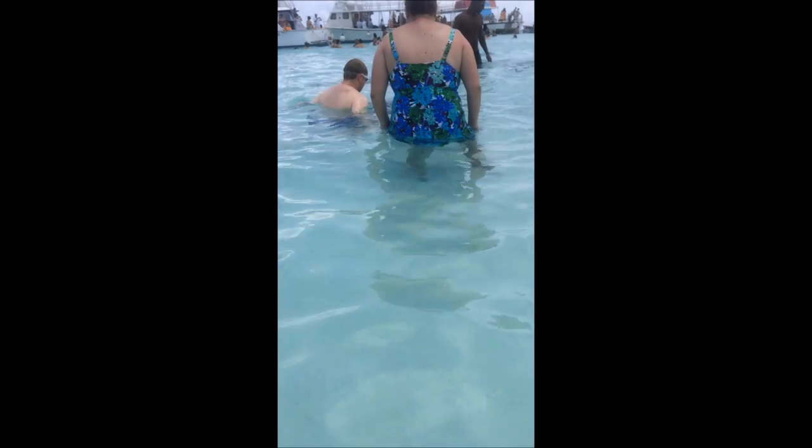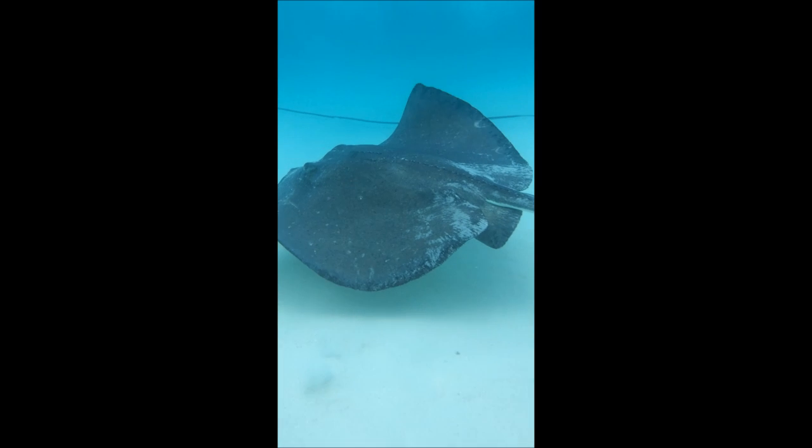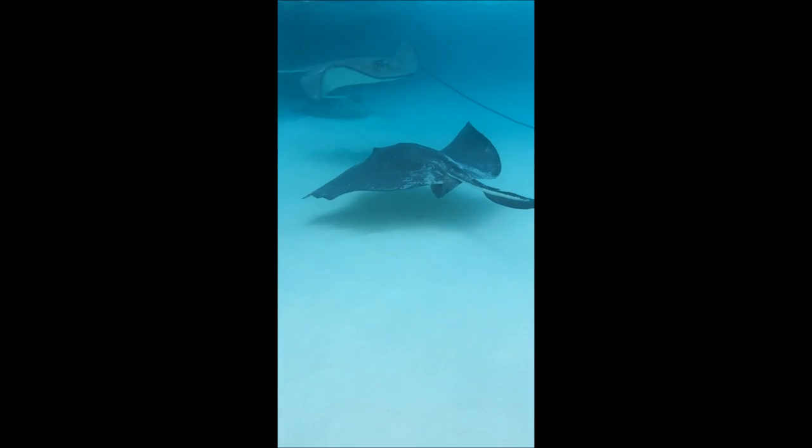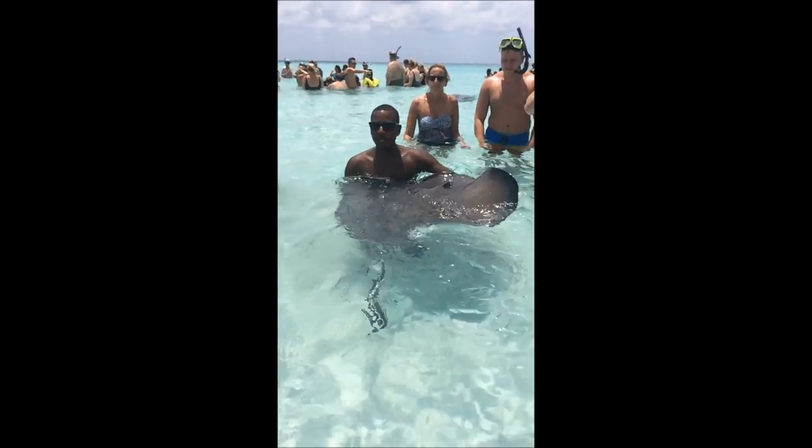Okay, we're going down. Here's another one. Like 5 or 6 feet wide. The males only get a foot and a half. So the females rule out here, kind of like everywhere else.